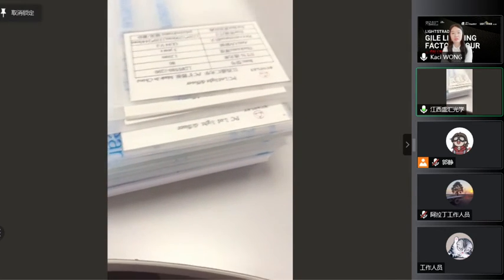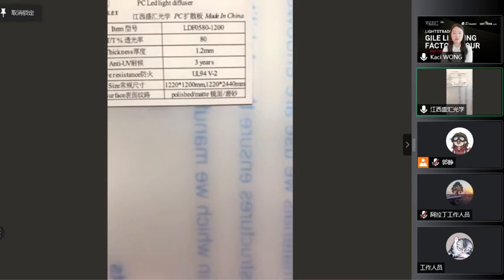It's a matte surface. You can touch it. So we have different types to meet the customer requirements. If they need the polish, we can make it.